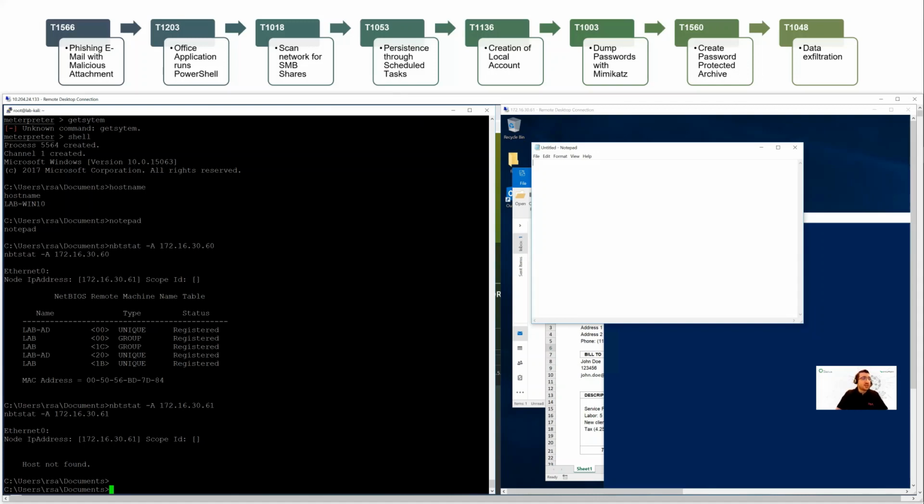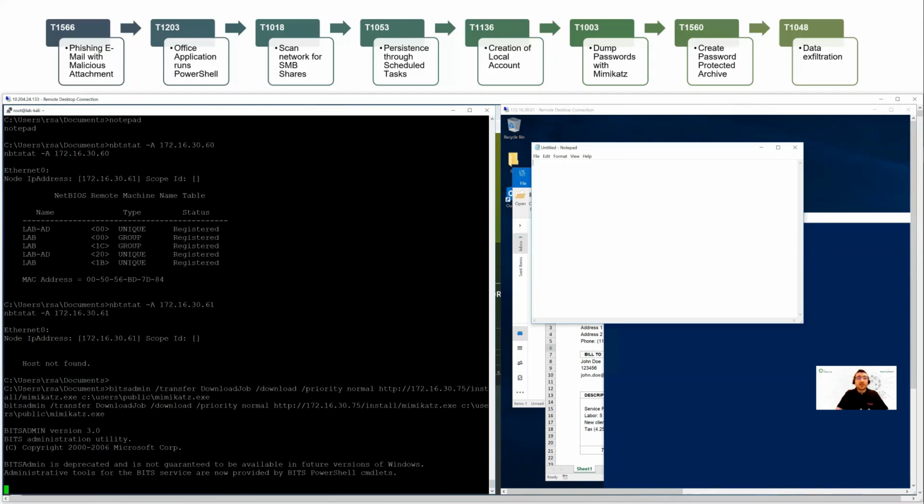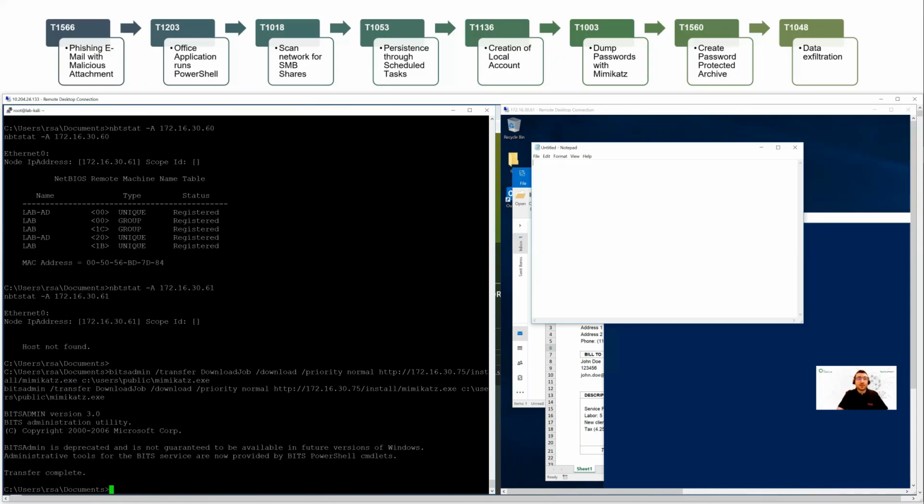So first, we will download Mimikatz, because we will need it at a later stage to do the password dumping. So what we'll do is simply run a command, which is using bitsadmin to download the Mimikatz executable to the /users/public folder on the victim's machine. So I will run this command. This will download the Mimikatz executable to the victim's machine. And once I escalate my privileges, I will then be able to use this tool to dump the passwords in clear text from the LSASS process in memory.